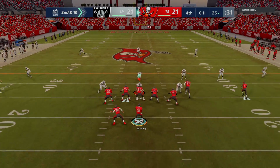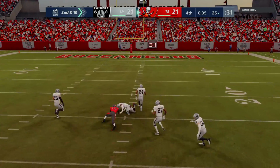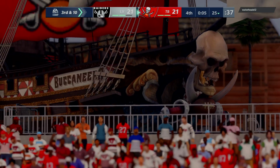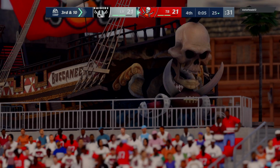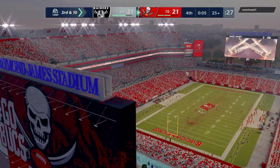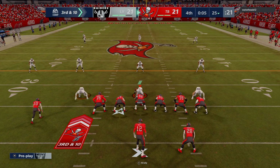Chess match here late. Brady to throw. Looking downfield for Godwin. And that is incomplete, stopping the clock with 5 seconds to go. Chris Godwin brings up 3rd down and 10. Now they face a 3rd and 10 after back-to-back incompletions.